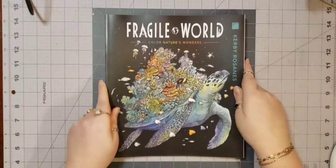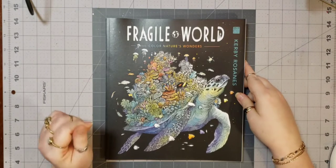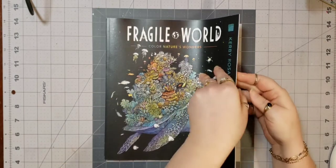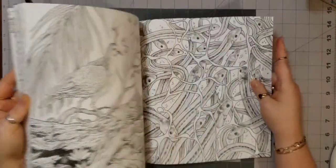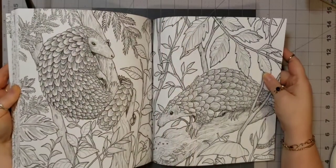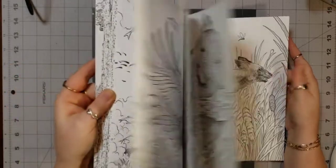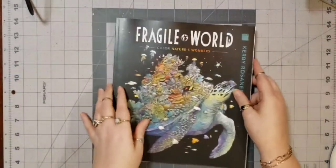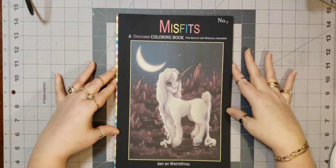And then, of course, I got The Fragile World by Kirby Rosanes. I have a few of his other books. I have the last one, World Within Worlds, and a couple of the others. And I heard that there's already another new book about to come out, and I can't wait for it. I loved this one because, I mean, it's unfortunate that it's filled with endangered animals, but I love that he's donating some of the proceeds to help the cause. And he just does really awesome work. So yeah, Fragile World.